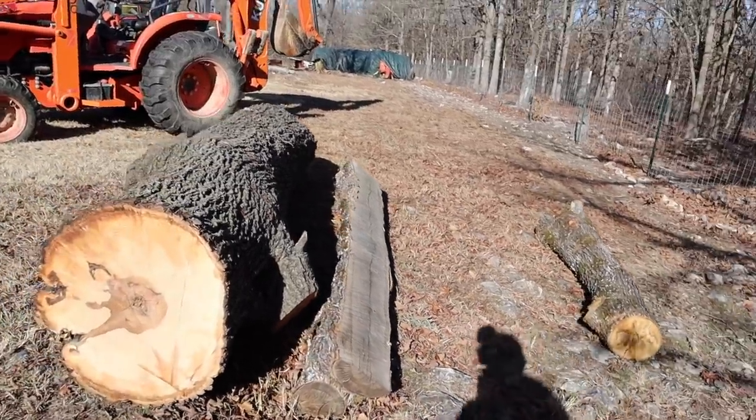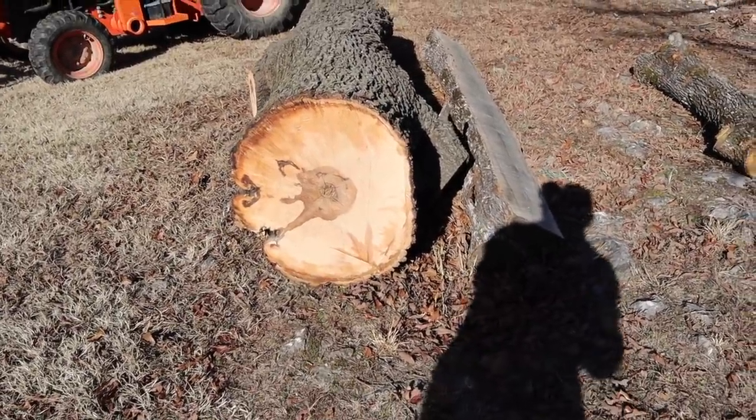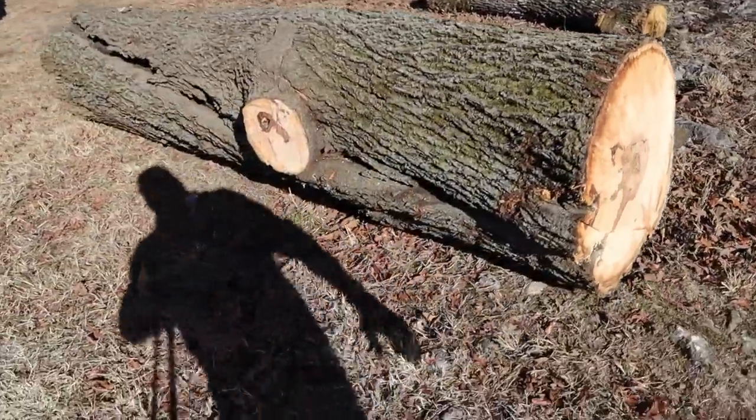All right, guys, we got this thing unloaded, and you can see there is a part of an oak log right there. And look how much bigger this hickory is. This thing is massive.